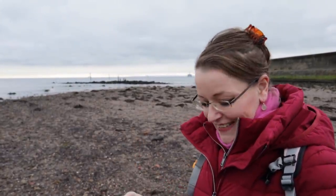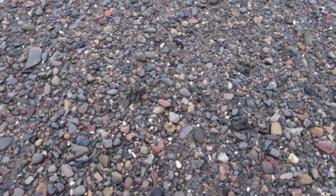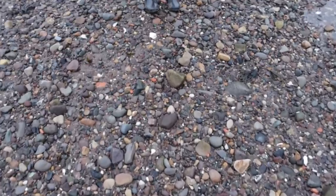Okay, we best get moving now. It looks like we're gonna get cut off. Well, I don't think we'll get cut off exactly, but we might get wet feet. Yeah. One then. Let's see what it could be. Ah, I can see what it is already.